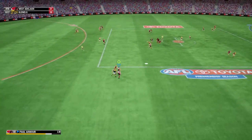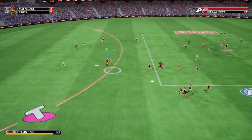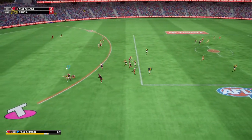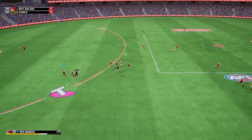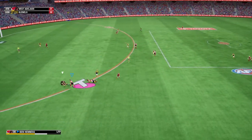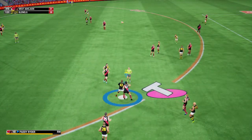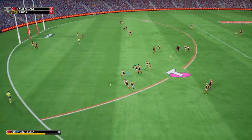McKean win the first tap to a teammate. West Adelaide want to go quickly, do they? They do. And that almost worked out. Oh! Unlucky not to be gone! McKean got him! How's that not on the ball? How is that not on the ball? He gets him again! That should have been on the ball. Ong had 3 opportunities to get that clear and didn't.